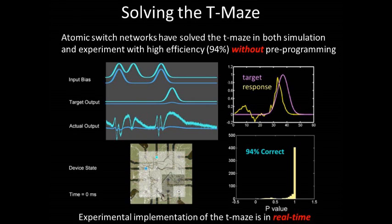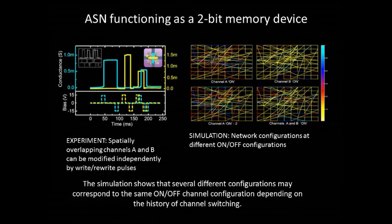It's also possible to memorize things in this device in unconventional ways. So if we put information in, the information is actually distributed. It's not located in a specific area of the system, just like the brain, although the brain has subcompartments. This is just an example of this type of behavior, which is a 2-bit memory device. And even though the inputs in terms of the network are spatially overlapping, we can separately store information in the system and read it out.